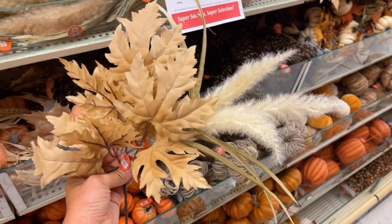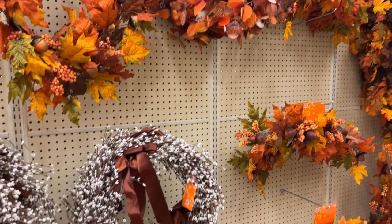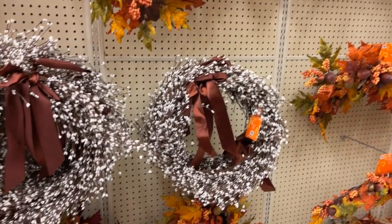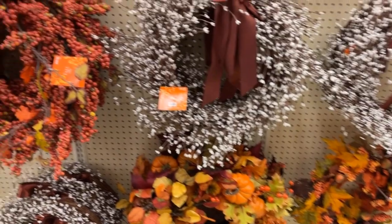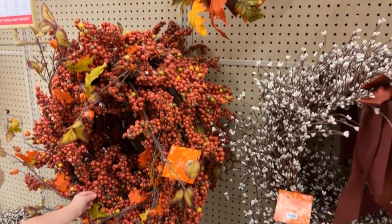Now, if you don't like to make your own wreaths, that's okay. They've got lots of really cute fall wreaths that are pre-made and ready to grab. Again, everything is 40% off, but I like the more natural looking wreaths.